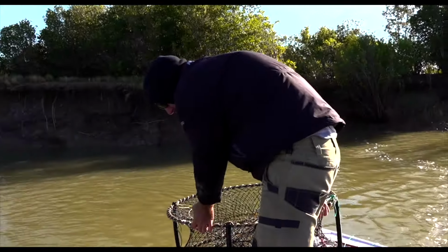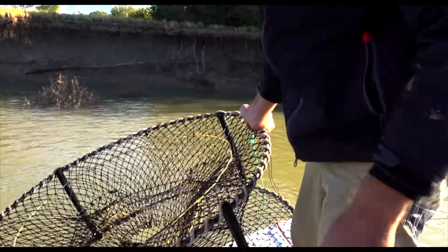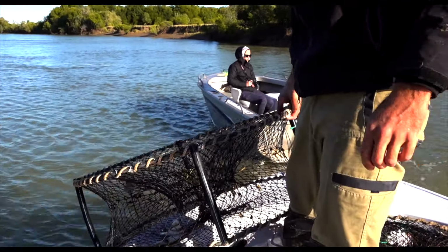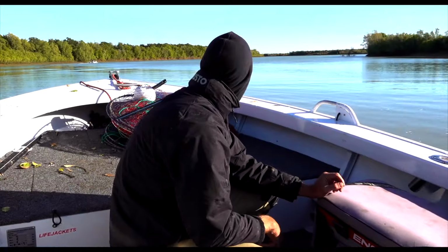Well, last pot's in. One more toadfish for us. Got a couple of crabs in there and a nice little cod, so that'll be good for cook up tonight. We'll see you on the road later on today with Brenton and his crew.